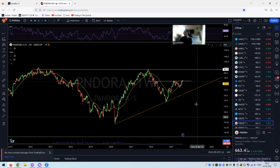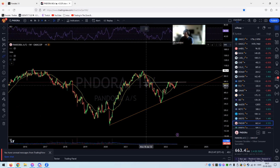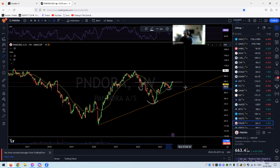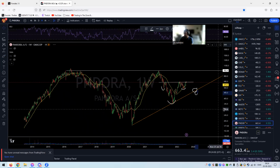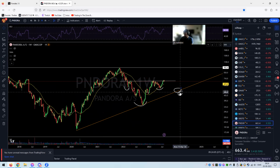Pandora is a jewelry company. Short term, it's trying to complete an inverted head and shoulders. You have the neckline there for a move to the all-time highs. Again, I would be buying a touch here if we can get it. Again, you need to have the stops right below, because if this one breaks, you are going a lot lower very quickly, actually. So you should have it here at some point.